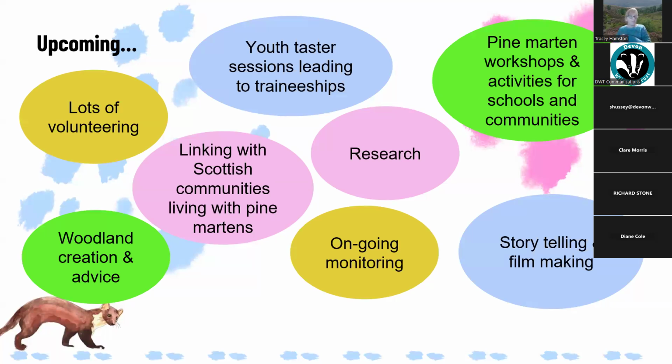And judging by lots of the videos I see on Facebook, there's a lot of people in Scotland who really enjoy their pine martens, playing in their gardens and doing all sorts of crazy things. So hopefully we'll be seeing things like that coming up down in the southwest.